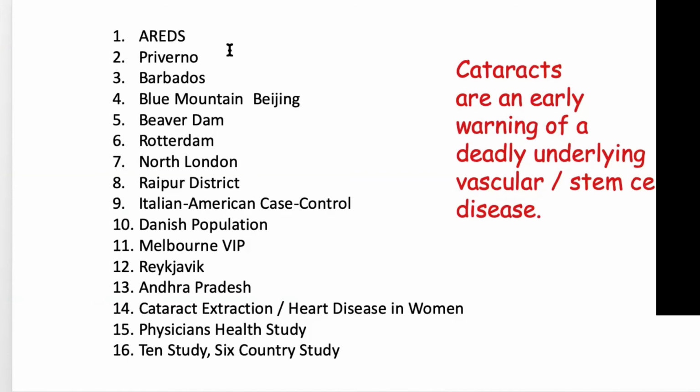So, AREDS, the Age-Related Eye Disease Study in America. Pervenio in Italy. Barbados, Blue Mountain. How did Beijing get there? It belongs down there, so make that 17. Beaver Dam, Rotterdam, North London, India, Italian American, Danish population, Melbourne, Reykjavik, another Indian one, cataract extraction, Heart Disease in Women study, Physicians Health Study, 10 study, 6-country study. All these studies come to one conclusion.